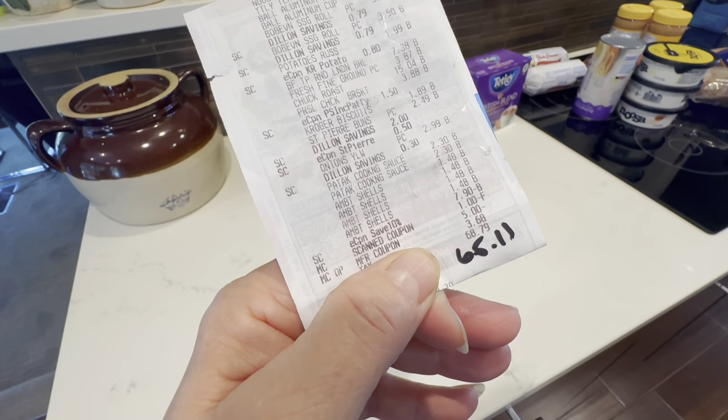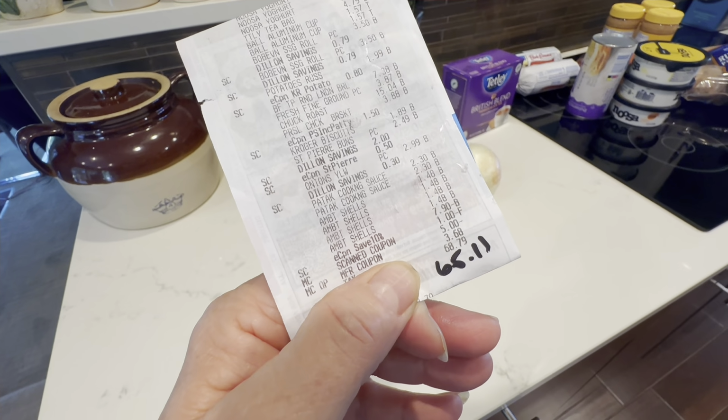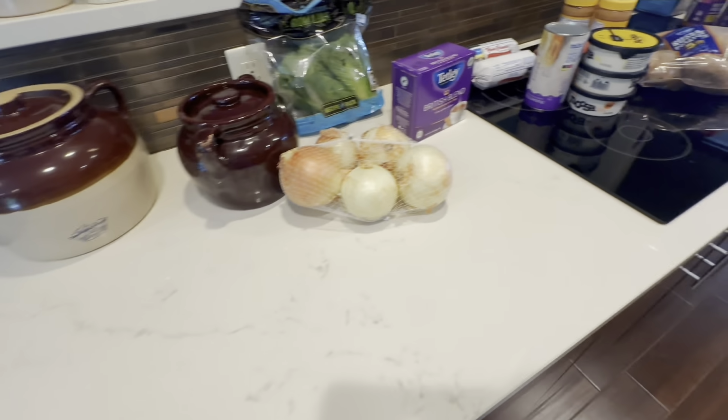Now, for those of you who love Aldi's, I went to Aldi's this week. I could find hardly any bargains at Dillon's, so I thought, I'm driving on to Aldi's and get most of my fruits and vegetables there. So that's what I did. I went to 2 grocery stores. I'll show you both in just a minute. I spent $65.11 pre-tax. Let me show you what I got.